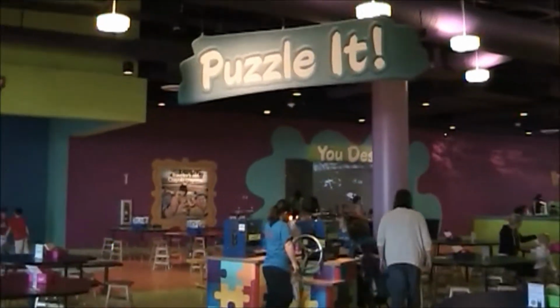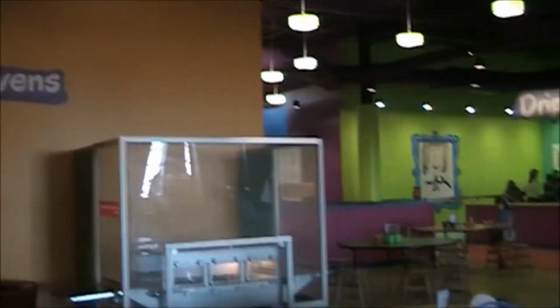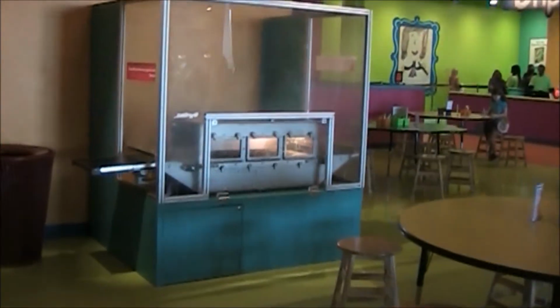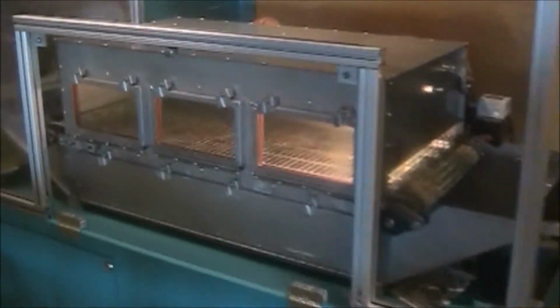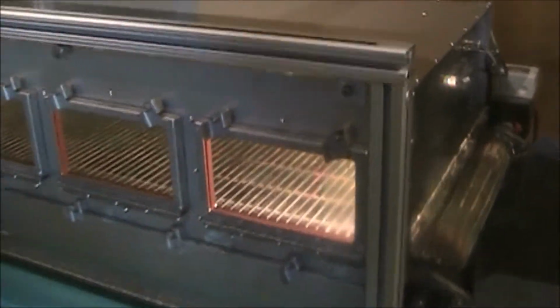Then over here, this is one of my favorite things. It's called Puzzle It. Oh, also before I get over to puzzles, with the painting thing that Katie's doing over here, they have these drying ovens. And you take and you put it in here, and it rolls through like a conveyor belt. Here, this one's running. And it dries it so you're not walking around with wet watercolors the whole time.